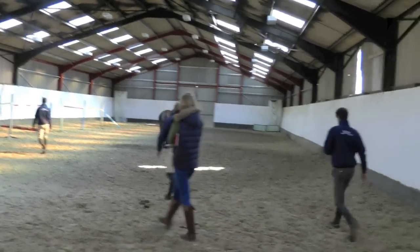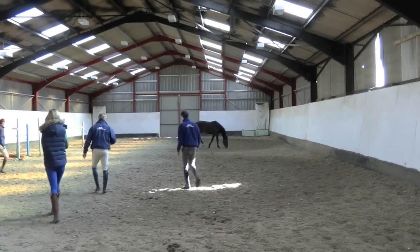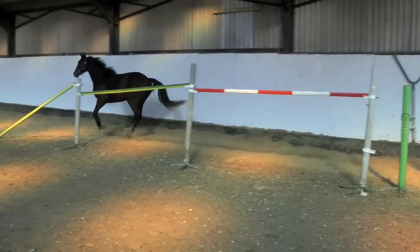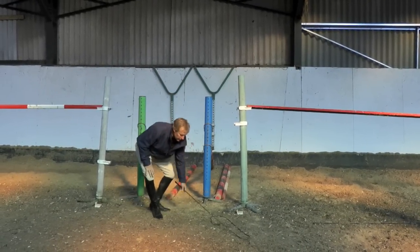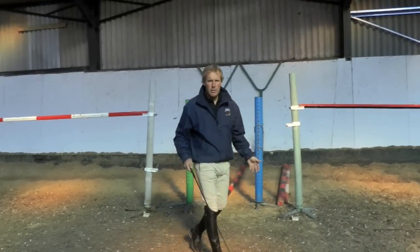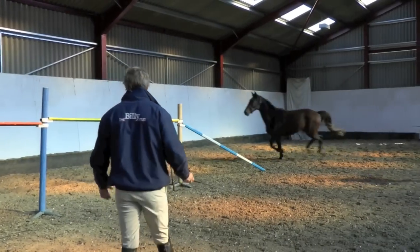So he's been in a week, and I think this is the third time that he's been in the indoor. Yeah, the lights on if you need. Good. Don't turn them in a corner, they turn at the end. So they learn not to rush around like lunatics, so we can stop them either end. He's never jumped a fence until a week ago, and this is the third time he's ever jumped.